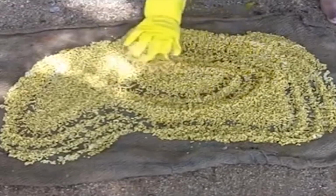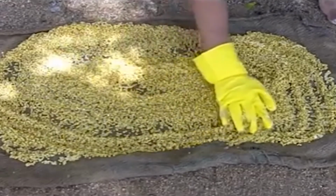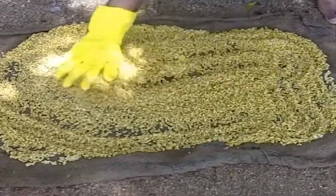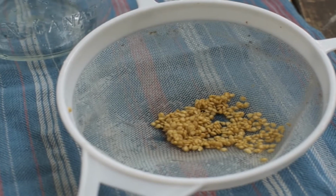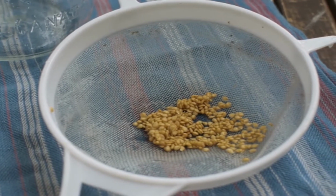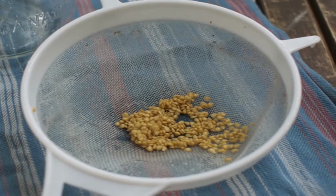Then the seeds have to be removed from the solution and dried in shade, followed by sun drying to bring them back to their original water content and weight. This will stop the germination process. As a result, we can get the hardened seeds. These hardened seeds can be taken up for sowing.